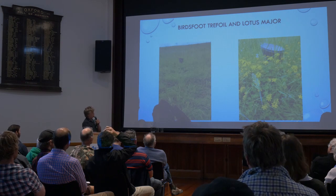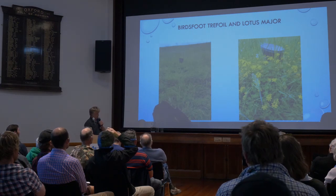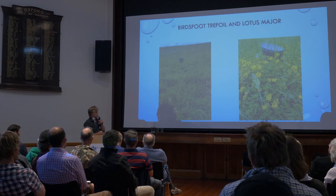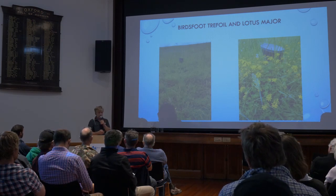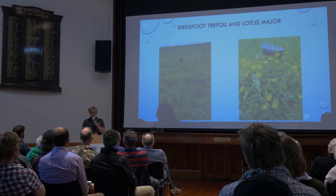And then in the damp parts of the paddock, you'll get lotus major instead of the birdsfoot trefoil. And that's just come away on our property over the last 15 years or so with giving the longer summer rotations, and it allows all this stuff to go to seed and the seed's just building up. So after this last drought, I've had a hell of a lot of birdsfoot trefoil come up on my northerly faces.